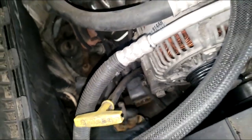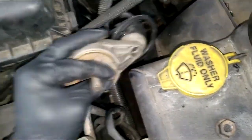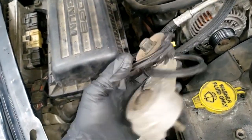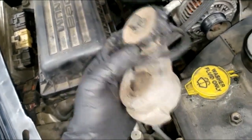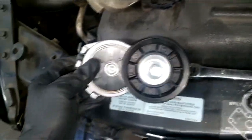All right, guys, finally got it off. Whoa. Yes, this just merely froze up. Just age, guys. Just old age. Everything has a lifespan to it, like I said. We exceeded the lifespan on that. We should have replaced that long before.